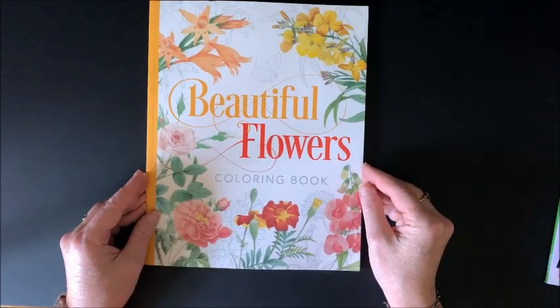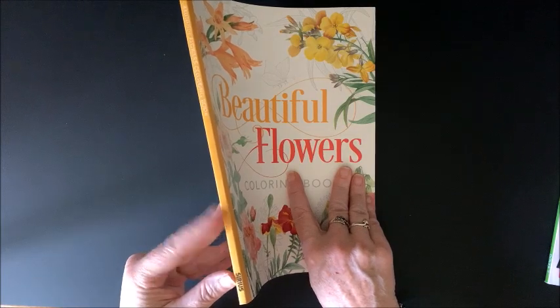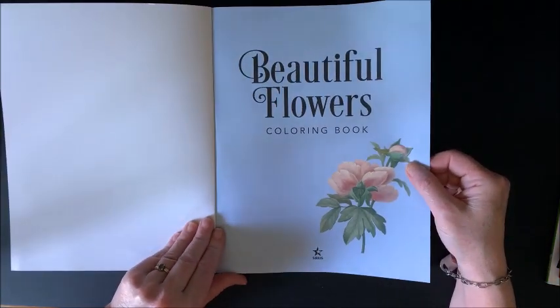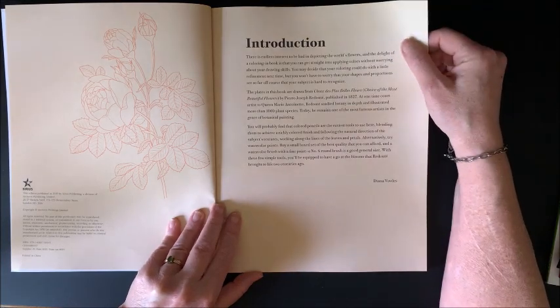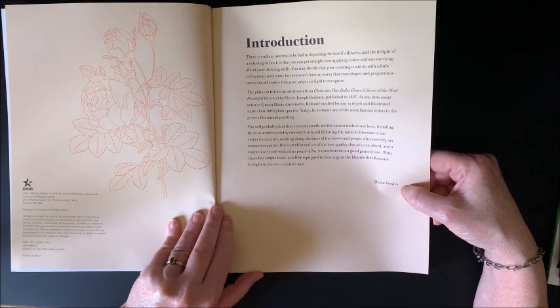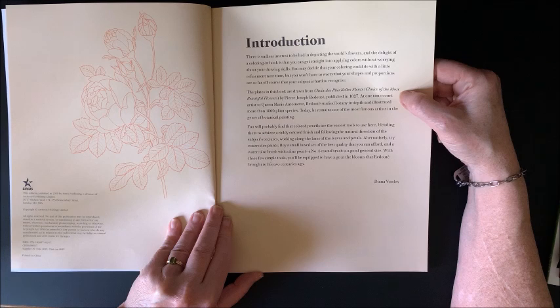Then we have Beautiful Flowers coloring book. And this must be put out by Sirius Publishing. Yes, it has Sirius down here. Now, this is one of those books that shows you what the flower looks like, and then you can reproduce it in the picture. Here is an introduction written by Diana Vowles. So I don't know if she is the illustrator of this book. Now it says the plates in this book are drawn from Choice of the Most Beautiful Flowers by Pierre Joseph Redoute, published in 1827.